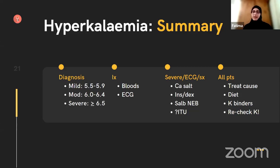When it comes to treatment, like we said, if it's severe, so more than 6.5, or there's ECG changes, or they've got symptoms, start with the calcium salt to stabilize the heart, then insulin dextrose and salbutamol if you're trying to get potassium to enter cells. And you need to think about whether you need ITU level care if these measures aren't successful. Regardless, in all patients, you need to try and treat the cause, think about their diet, and consider potassium binders. Definitely always you need to remember to recheck the potassium levels.